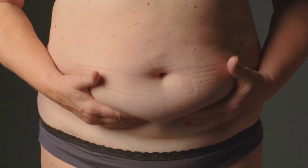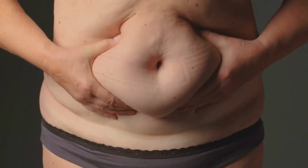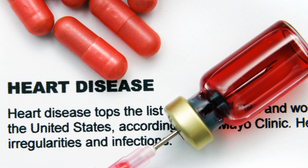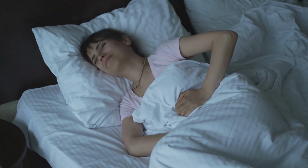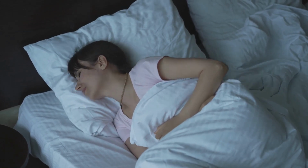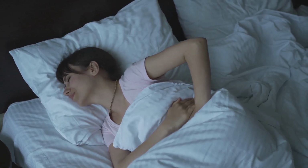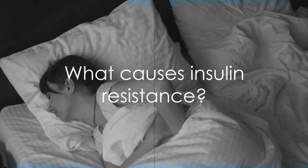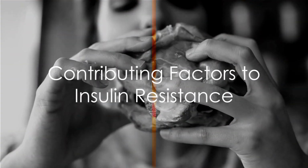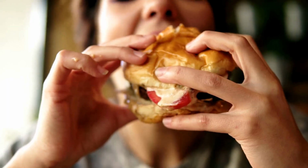This insulin resistance roller coaster can set off a cascade of health problems. Heart disease, high blood pressure, fatty liver disease, polycystic ovary syndrome, even an increased risk of certain cancers. All these can be linked back to insulin resistance. Scary, isn't it? But what causes insulin resistance in the first place? Insulin resistance isn't random. There are specific factors that contribute to its development.